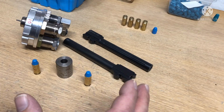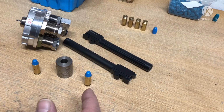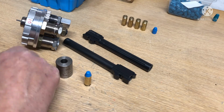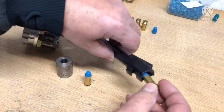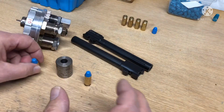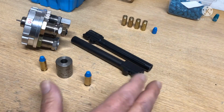So for now, I was pulling my hair out because I picked out Federal to use, and I got a bunch of rejects. So anything left over, I don't have to pull because I can shoot them in the Glock barrel. But it's driving me crazy. So that's where I'm at.